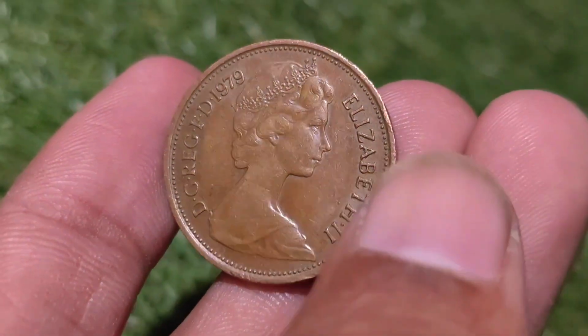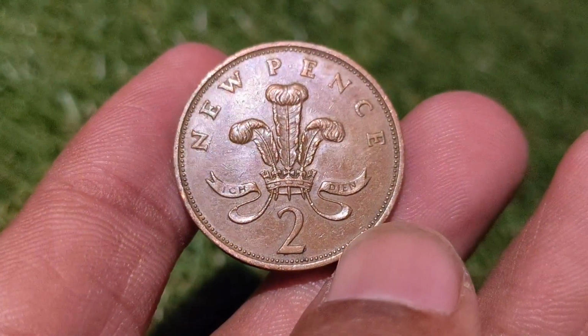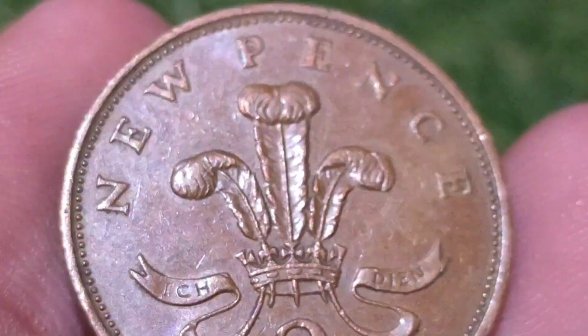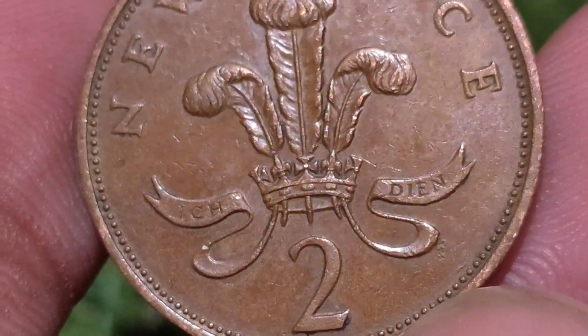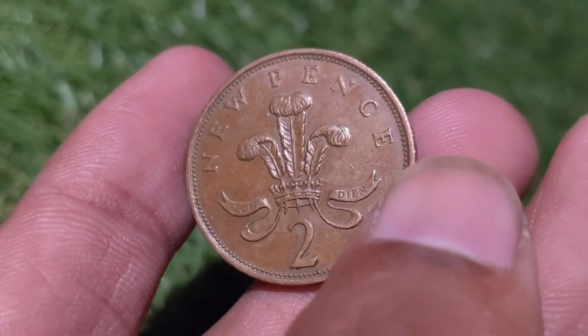On the surface, these coins may look completely ordinary. But here's where it gets interesting: 1979 2p error varieties. Most 1979 2p coins are common and worth face value, but a handful of extremely rare mint errors have turned up that collectors are desperately hunting for.